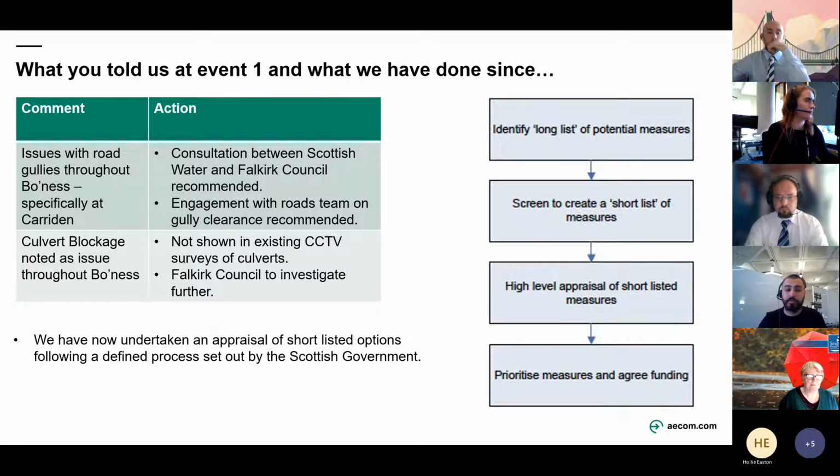And then from there, we've undertaken our appraisal of the shortlisted options following the Scottish Government guidance, which is laid out on the right-hand side there. So from our long list, we then screened that to get a short list of measures, and then we've undertaken a high level appraisal, and then at the end of that appraisal, we've prioritised our preferred solutions. So if you go to the next slide, please, Hannah.